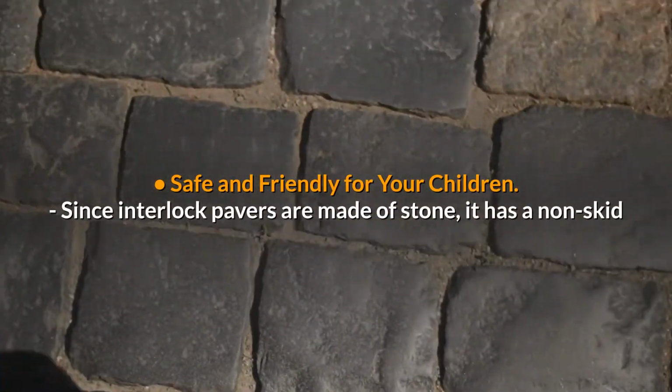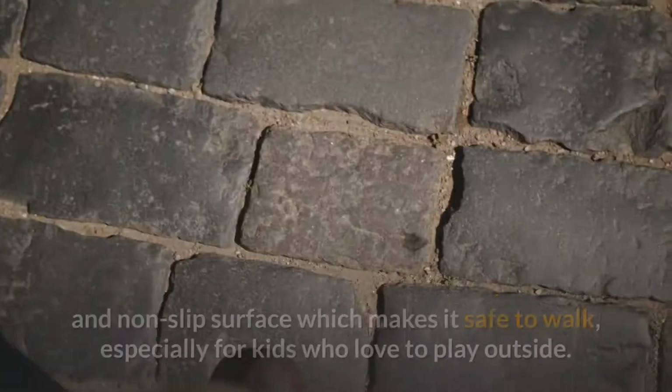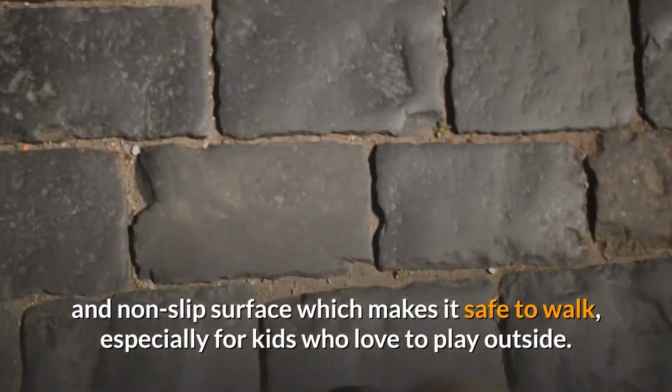Safe and friendly for your children. Since interlock pavers are made of stone, it has a non-skid and non-slip surface which makes it safe to walk, especially for kids who love to play outside.